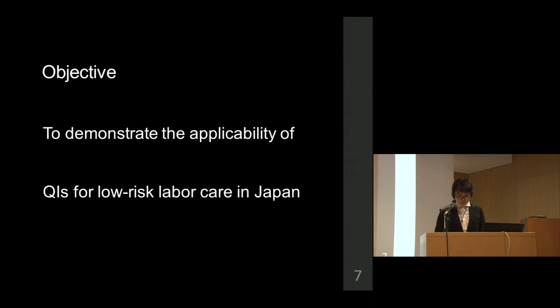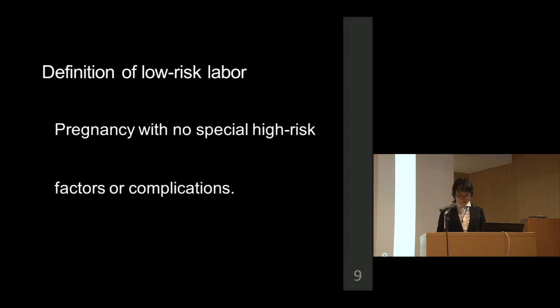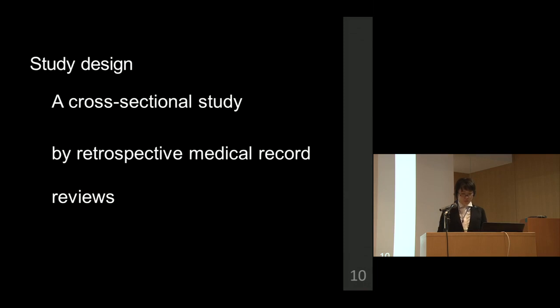Objective. The aim of this study is to demonstrate the applicability of quality indicators for low-risk labor care in Japan. Method. In this study, the definition of low-risk labor is pregnancy with no special high-risk factor or complications. This study design is a cross-sectional study by retrospective medical record reviews.